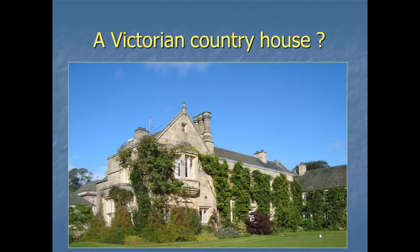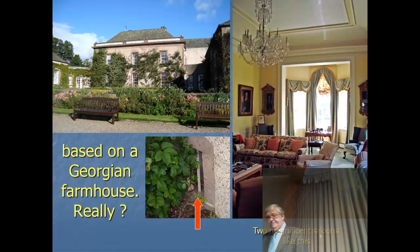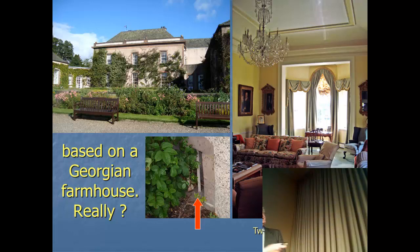A border country house. It's Edward Blore Gothic, and I was asked to try and establish the age of this building. Well, we were told in the commission that it was a Georgian farmhouse. Well, it has two saloons like this, and I can't think of a single farmhouse that has a saloon of that size. One there, one there. Secondly, look at that building. That's a stair there. These are wee chambers. Where are the great chambers? We don't know, but there's a huge building running behind. And then in the bottom, down there, there's that window. And there's lots of those windows going all the way around.